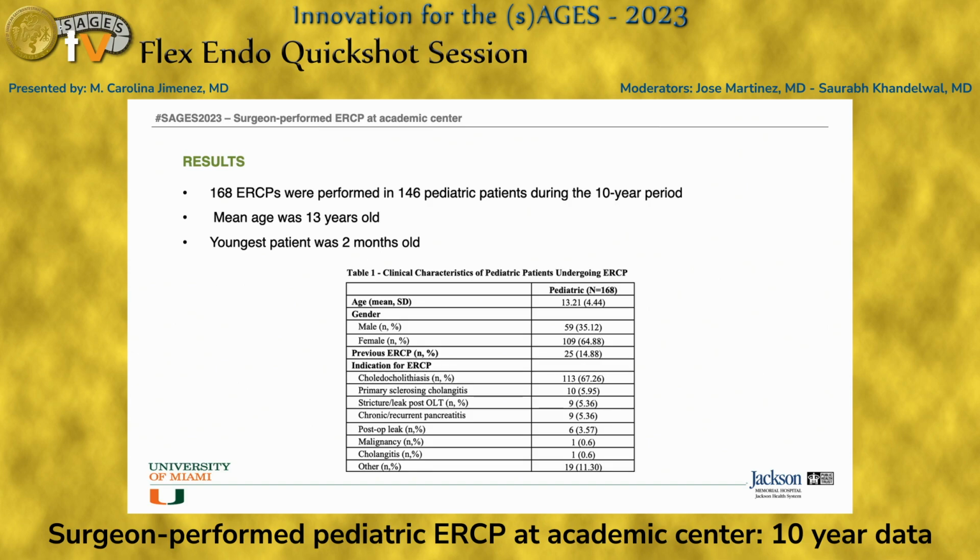So we performed 168 ERCPs in a total of 146 pediatric patients during this period. Our mean age was 13 years old, and our youngest patient was 2 months old. As you can see, the majority of our patients were female. Most had not had a prior ERCP, and the most common indication for ERCP was cholelithiasis, followed by evaluation of and treatment of PSC and liver transplant complications.